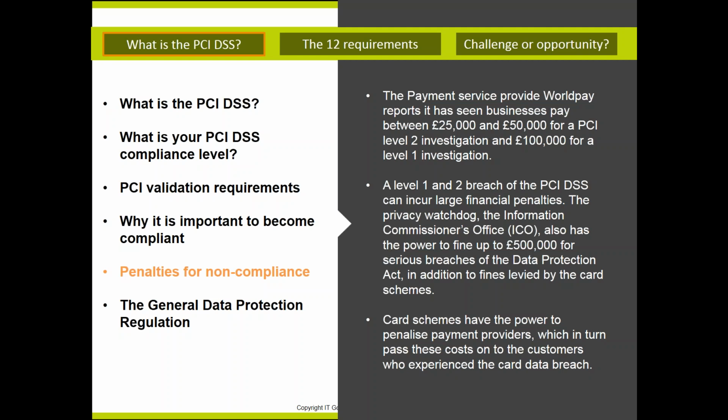You also, as a merchant, automatically become a level 1 merchant, and therefore require a report on compliance, which will obviously give you an annual fixed cost that you're going to have to absorb as part of that process. You may get charges that come through on a per transaction basis, or could be one-off fines. And in the worst case, as a merchant, you may lose the ability to accept payments.